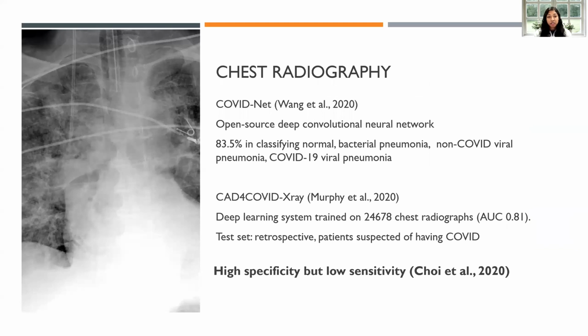So let me just touch on a few studies that have attempted the problem of automatic classification or automatic identification of COVID-19 findings from the chest imaging. So first, we have some studies in chest radiography. We have a couple studies that have used deep learning and have achieved high accuracy in classifying normal, bacterial pneumonia, non-COVID viral pneumonia, and COVID-19 viral pneumonia from the chest radiographs.